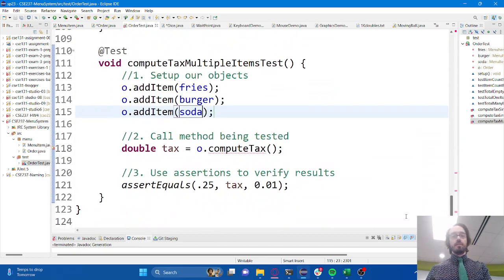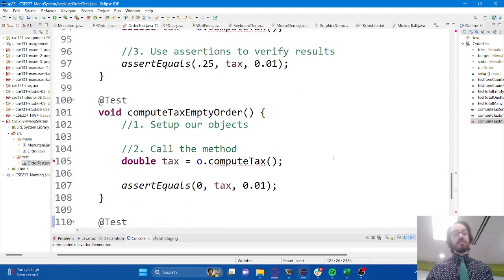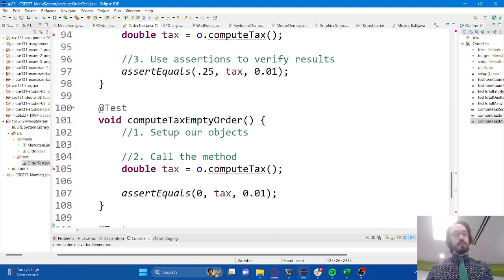So it'd be $1 and 23 cents, give or take. Alright, so that's 3 tests that I've written.